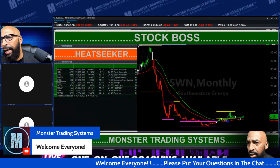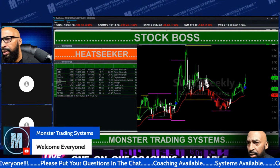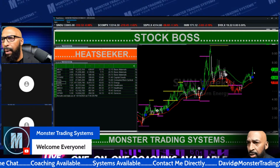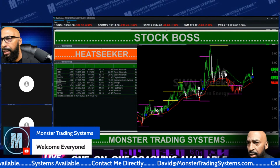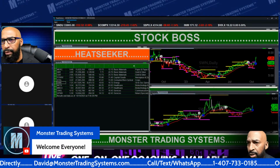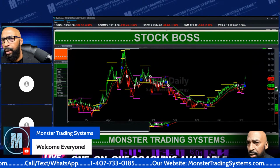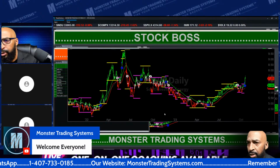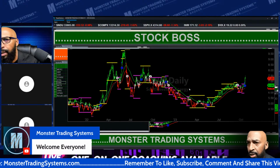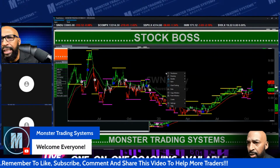So SWN is on the monthly. Let's put it back to the weekly time frame here. So weekly time frame. Look at this, guys. This is energy. Buy signal came in this week. Big candle here with energy. So that looks good. Good confirmation there. Let's take a look at the daily here. Oh boy. Very choppy, guys. Very choppy on the daily.